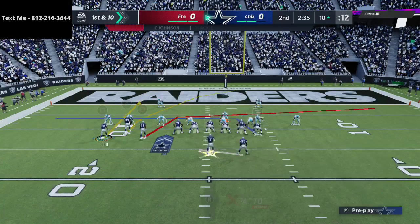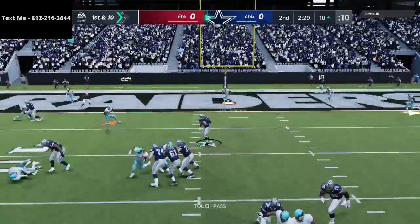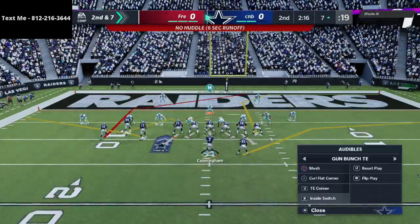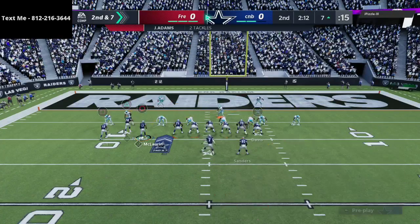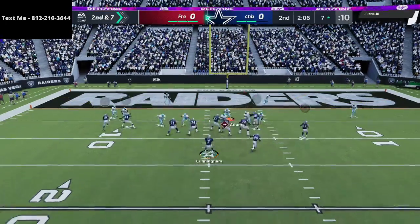Right here, we're going to go with a little curl route to Tyreek. And we got the tight end. I should have waited maybe just a split second longer. Let's see if Vernon Davis can get open. Normally, Vernon Davis has been able to get open on that route, that corner route, but not sure. We'll see.